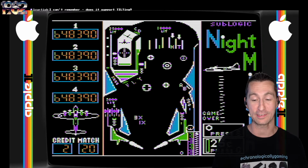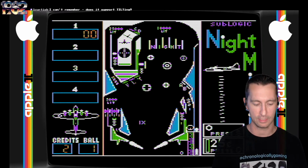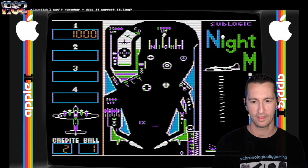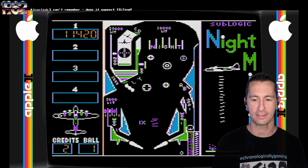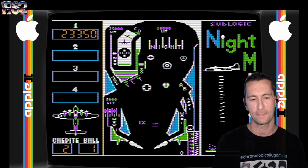Yes, it does, Curtis, it supports tilting. Have we done it? We haven't pushed T yet. Let me give that a shot. Let's do a tilt and see what happens. See if I do a little bump. Okay, it doesn't visibly display it, but it's there. If you hit T, it tilts it. It said it in the manual and everything that I saw, but I think it only takes effect if it gets stuck somewhere. Which, imagine that, programming a game with physics so realistic that the pinball actually could get stuck. It's awesome.